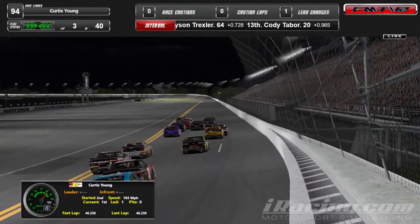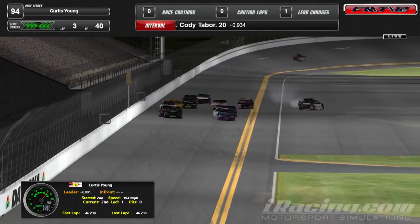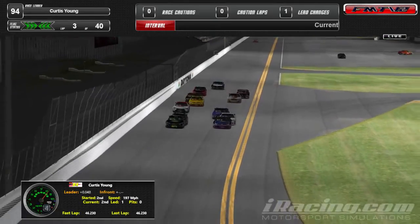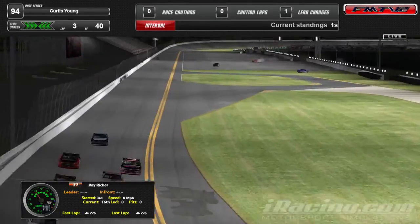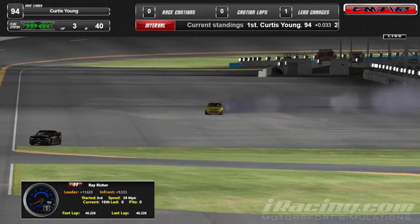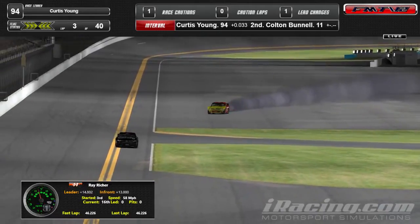Live here, FMTV2. And we got a big one back there. The 44's involved, the 14's involved. Holy cow, on the back stretch, man, they're spinning. That would be Ray Richard there. Oh, unfortunate right there tonight at Daytona. That's what this racing actually brings. And we got a yellow flag caution going on.